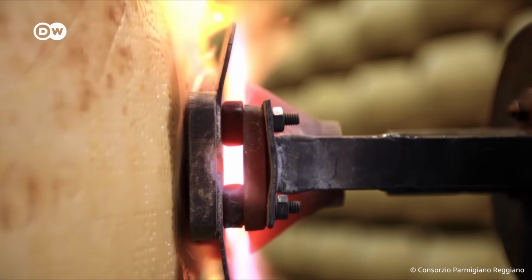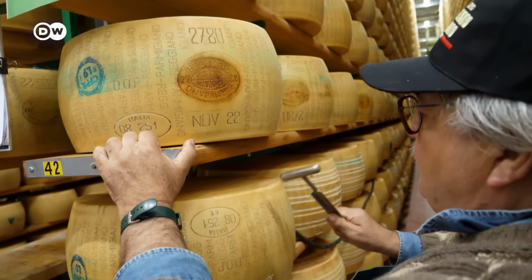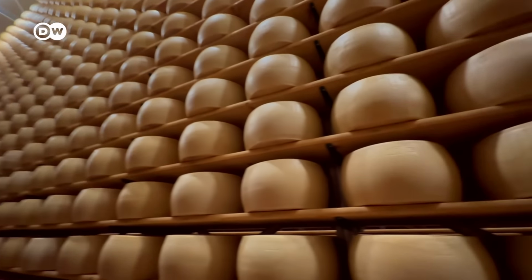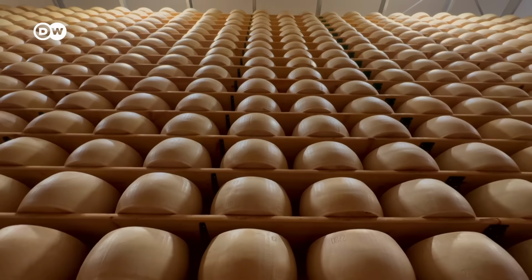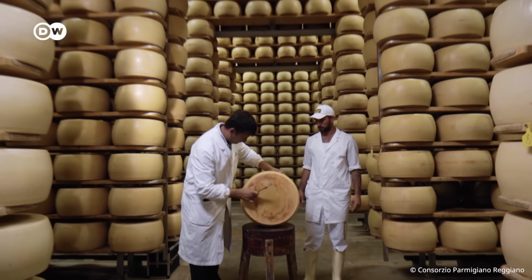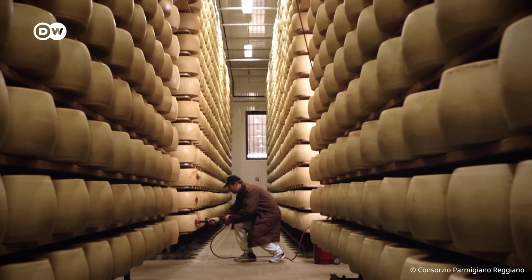Only cheese wheels that pass the inspection receive the quality seal, certifying them as true Parmigiano Reggiano. Otherwise, the cheese is sold as lower quality. Over 4 million cheese wheels were produced here in 2022. Almost half were destined for export. But even though the cheese's designation is protected, the market is flooded with fake Parmesan products. The consortium estimates fake Parmesan vendors rake in €2 billion a year.